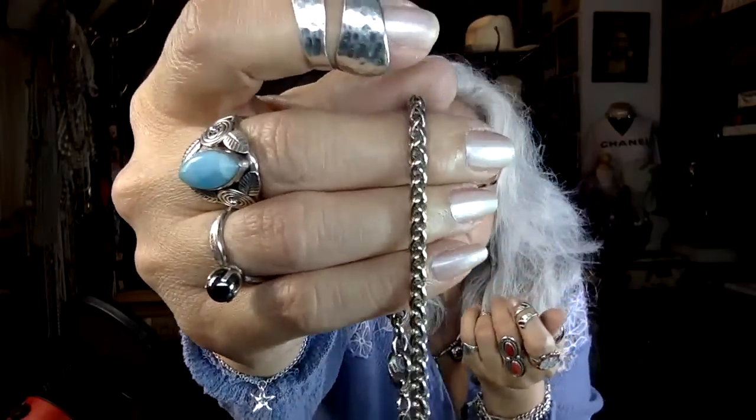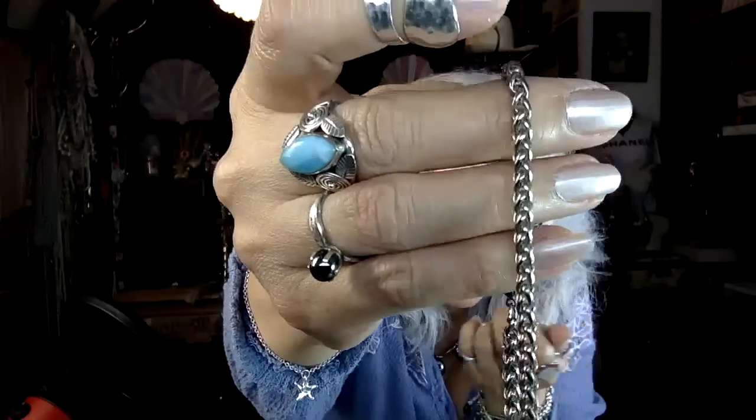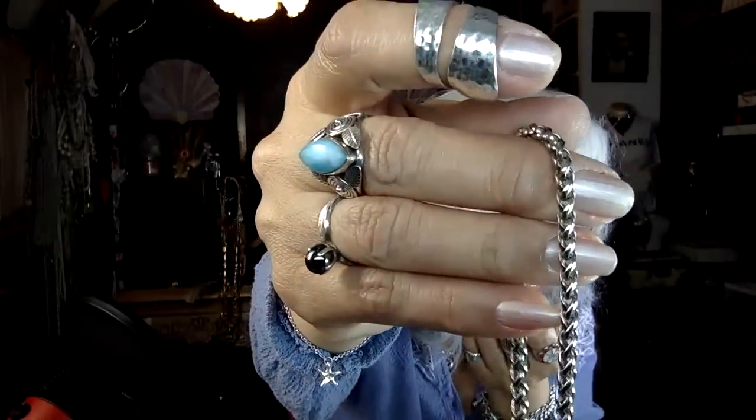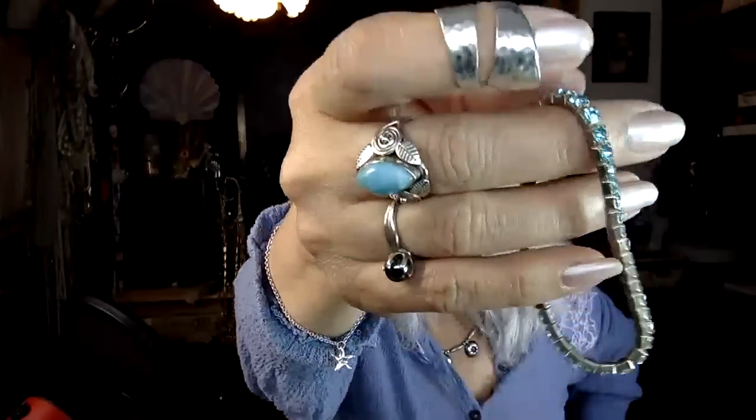It looks like silver tone. It's a nice, almost like a Byzantine chain on it, or link. But I don't know if it's sterling. It looks like it's silver tone. It's my magnet here. Do I have any magnets? Here's one. So it is silver tone, but it's pretty. It's a nice little necklace. Here's a stretch with rhinestones.